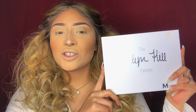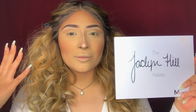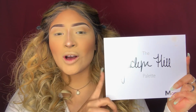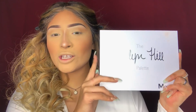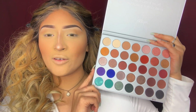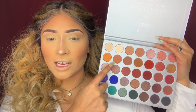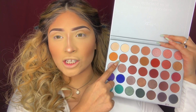Alright you guys, so moving on to the eyes, I knew you guys really enjoyed me using the Jaclyn Hill palette because I knew that everyone would almost have this palette. So I think this is such a great universal palette that you guys can use for every occasion. So of course I wanted to include this in another holiday makeup look. So the first shadow from the Jaclyn Hill palette that we're going to be using for this look is this shade here. So this is going to be our transition color.